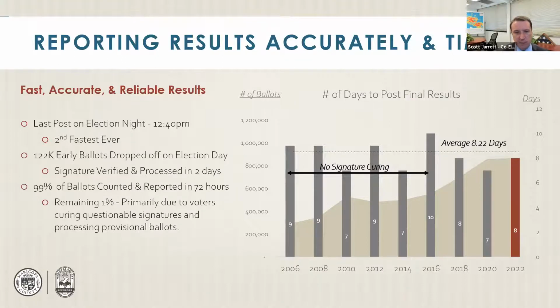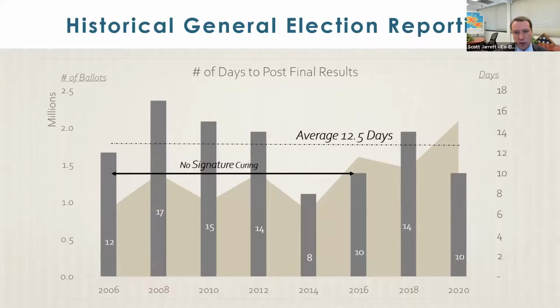Can we go to the next slide? So this is showing a very similar graph, but using general elections. So on average, it's taken us about 12.5 days to be able to report those final results. This graph has two different axes. The one on the left is showing the number of ballots as it's been increasing in Maricopa County.